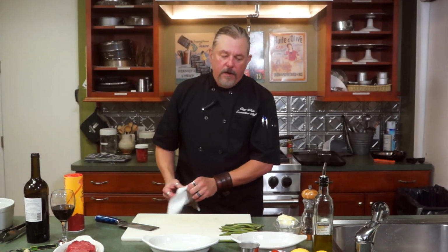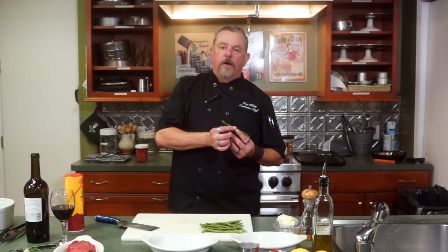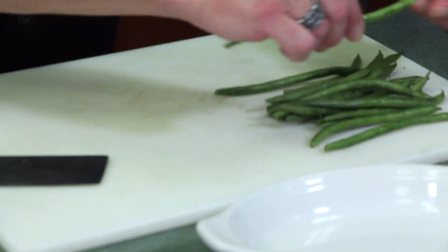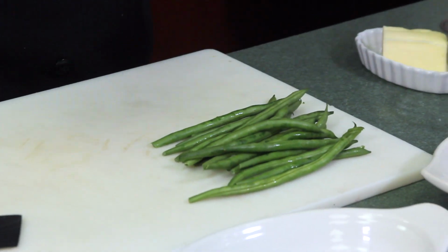Okay, so next thing we're gonna work on, some haricot verts. Haricot verts are basically French green beans. It's just a fancy word. I really think it's just so they can charge you more, simply. But they're a French green bean. They've already been trimmed up on the ends. The long strings have been pulled. All the tips are off.